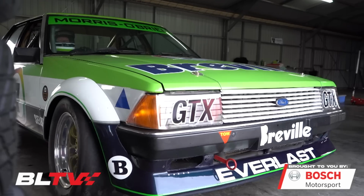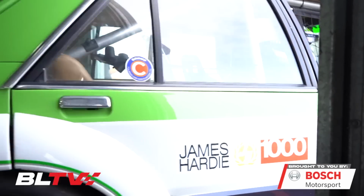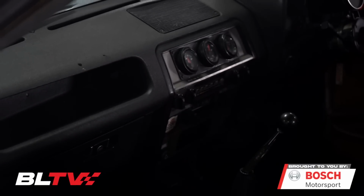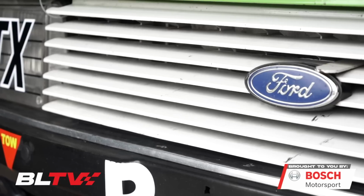So this car in 1980 was the first car to have in-car commentary. It wasn't the first car to have an in-car camera, but it was the first driver commentary, which was Bob Morris. And unfortunately a slower car got in the way and he did drop the F word on camera. So this car is that original, that it still has the 2 holes in the dashboard that held the in-car camera, which was the size of a really large TV camera. So that's how original this car is.